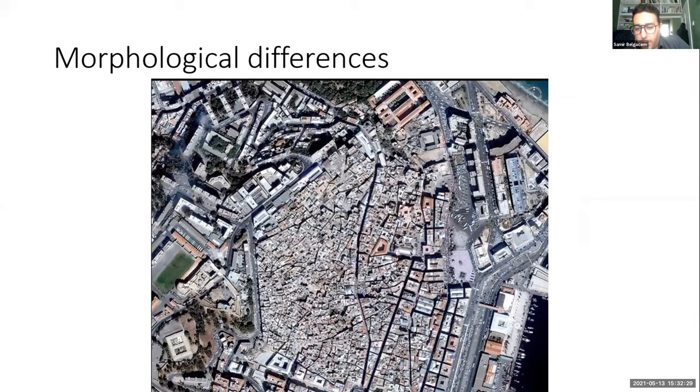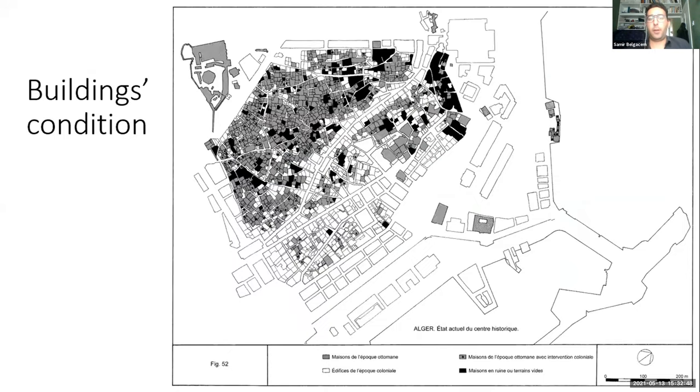On the southeast, you can see a geometrical urbanism, that is French colonial productions. And on the very east, you have modern spread-out developments. And all of these different fabrics are cohabiting with each other. On this map now, you can see the condition of the Casbah.